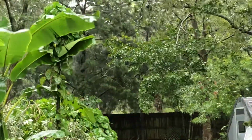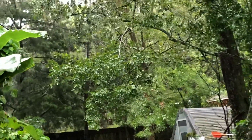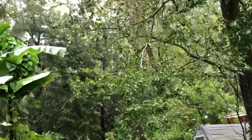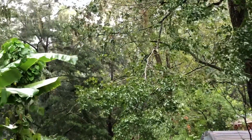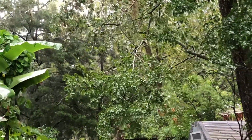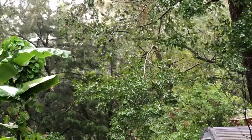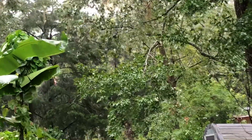So apparently they hit category 4 status sometime around or after midnight, right before it hit land. Then it went quickly to category 3, and now it's a category 2. Have some family closer to the Georgia border that said they got a lot of trees down and they got power outages, and I guess they were told they don't know when the ETA is for fixing all the power lines. Well, the winds have died down a lot.